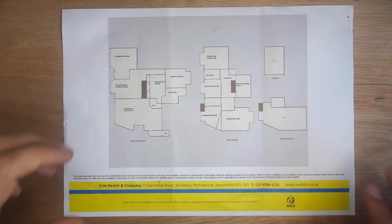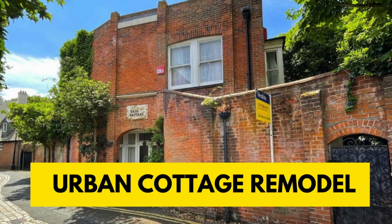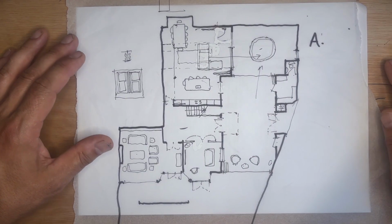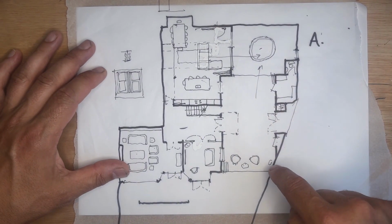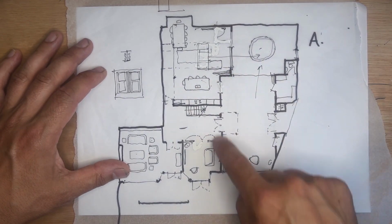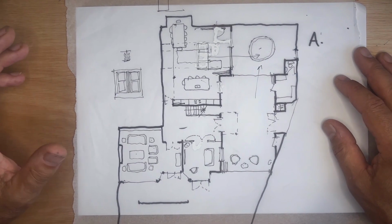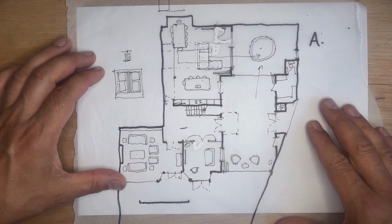So I'm going to run through what I came up with. I came up with a couple of different options for the ground floor. The key question I was thinking about was, what do you do with this vestibule space? It's a big entrance hall. It's kind of weird. In fact, the whole house is weird, and that's what's good about it. It's weird in a good way.